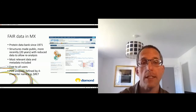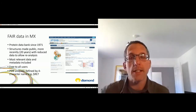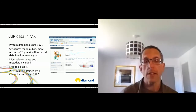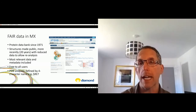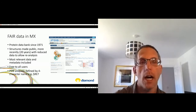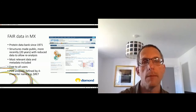There's a lot of data and metadata included in all of this, so you can see who collected the data, when, on what facility, and so forth. And each PDB deposition is identified by a unique 4-letter name, so 5REZ or whatever. So this has been going on for a long time. Sharing the raw data is a topic that comes up in conversation roughly every 18 months, I'd say, but has not really been resolved because the raw data are many orders of magnitude larger than these reduced experimental data.